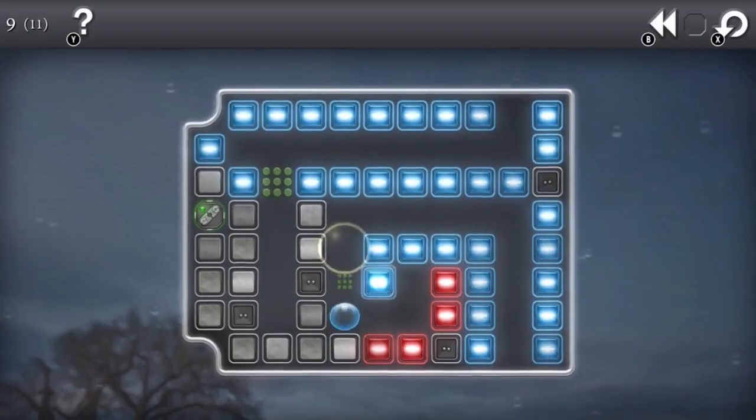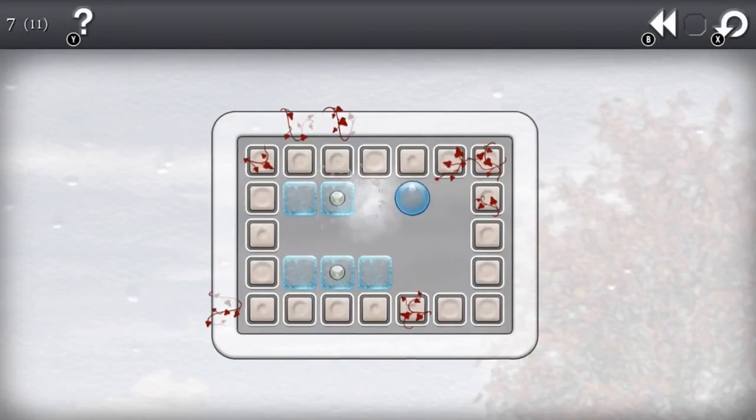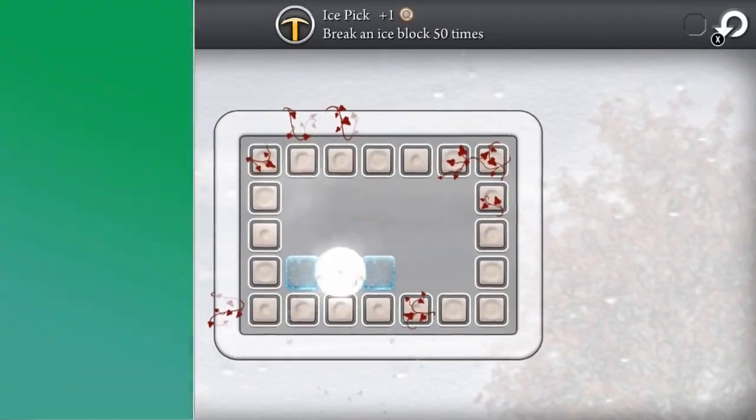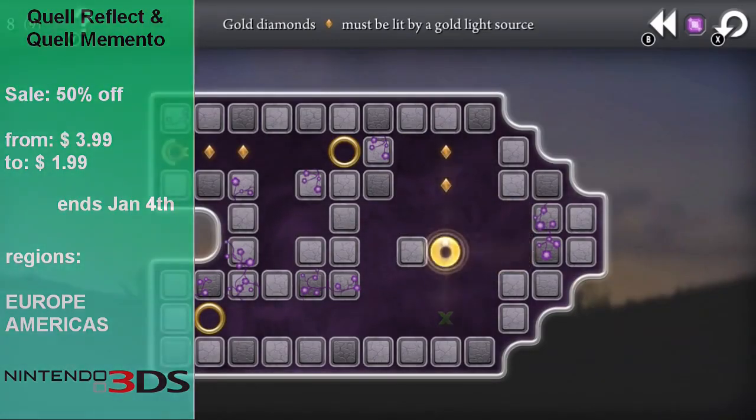The game has so many different ideas to throw your way, like light rays, ice cubes, teleport pads and much more. The hidden collectibles are also really well done here. These are true puzzle masterpieces. Try them out if you're a puzzle fan, especially now that they're going half off for $1.99.